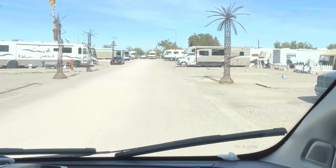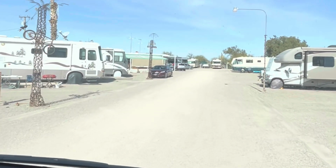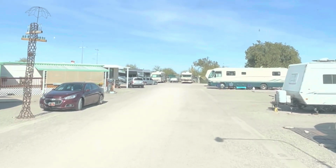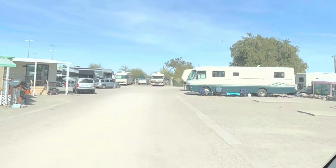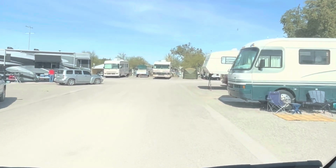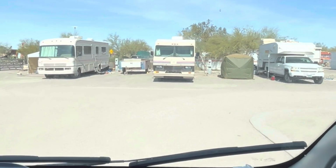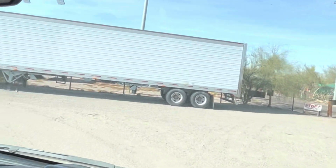Look at this little cute place we just rode through by accident. Look at all the metal work. Oh my goodness, this is cute. Oh, wait till you see the whale on the way out, y'all. I might have to get out and show you guys that, because it is a masterpiece. I wonder how much they pay for a spot here.